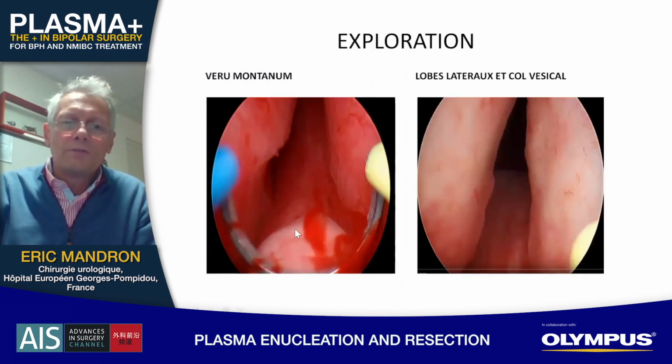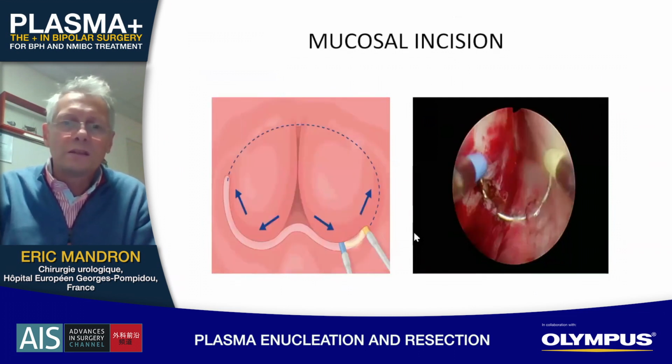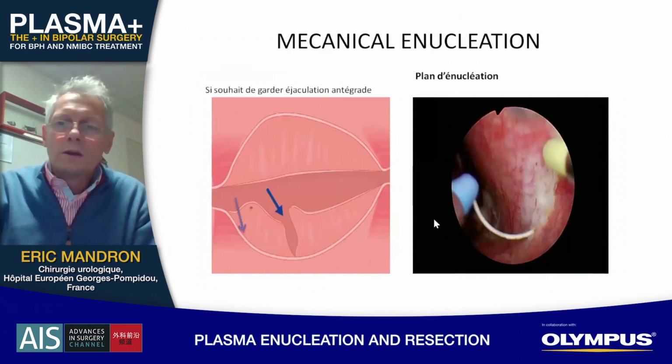You see here the verumontanum, the obstruction of the two lobes and the bladder neck. So the first step is to start at the bladder neck, to do the resection and to find the posterior layer here. When it's done, you go to the level of the verumontanum, and then you do the incision from 7 o'clock to 11 o'clock. You do the incision of the mucosa, and then you do the same on the opposite side. And then slowly you try to find the layer to start the enucleation.